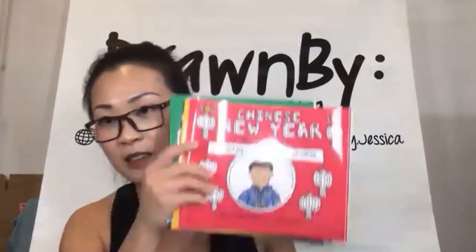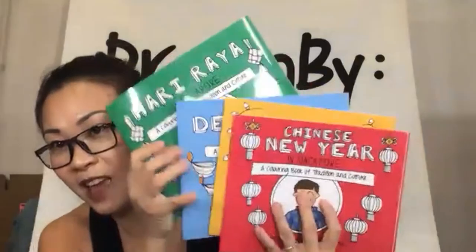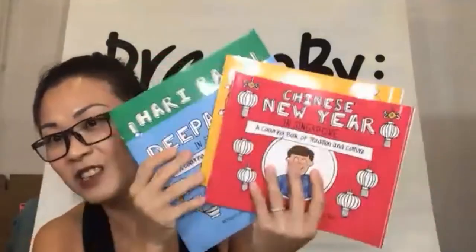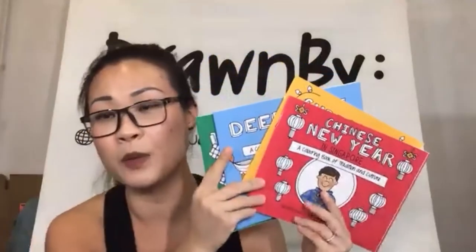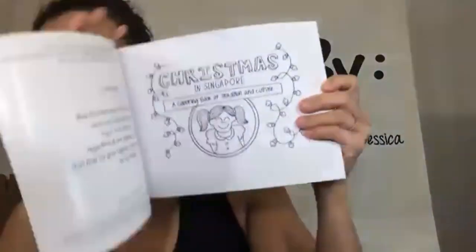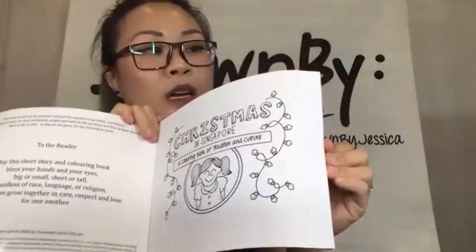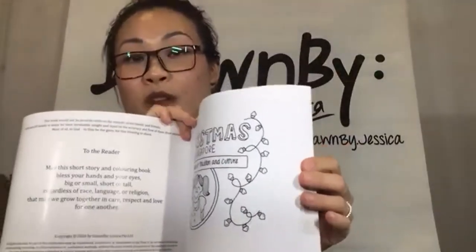And there are 4 titles: Chinese New Year, Christmas, Deepavali, and Hari Raya. So something very flavored and good for the kids to learn a little bit more about cultures, not only of their own but of others as well. Just as a sample, let's show the Christmas one. It's a very simple 26-page story of what a typical person who celebrates Christmas might actually go through in Singapore.